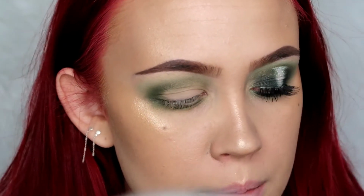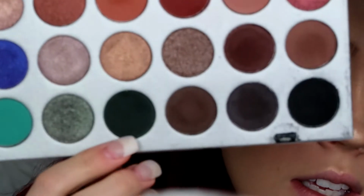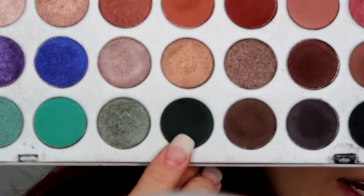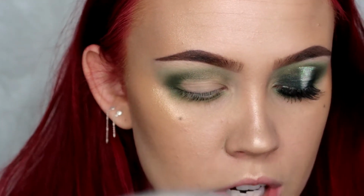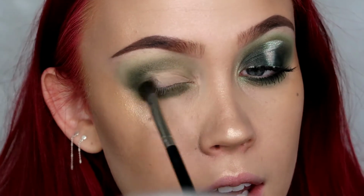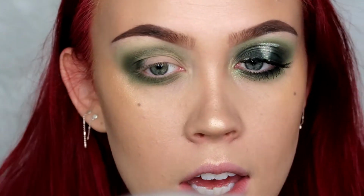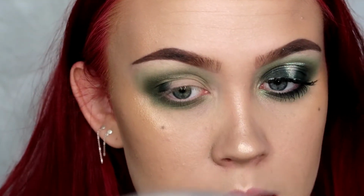Okay, so next on my little Japonesque 230 brush, I'm going to grab the shade Enchanted in the Morphe and Jaclyn palette, which is that one right there. It looks almost like a black, but it's really a dark green. And I'm just going to start to pack this one onto my lid, on this outer portion here. And I'm going to try to avoid this center section here. If you get a little bit on there, it's fine. We're going to go in with concealer and we're going to fix it. But it's just easier to try to avoid that spot.